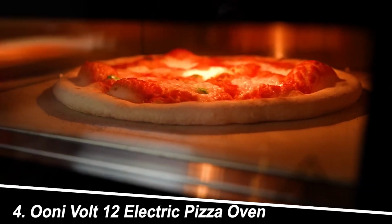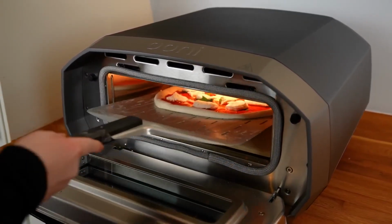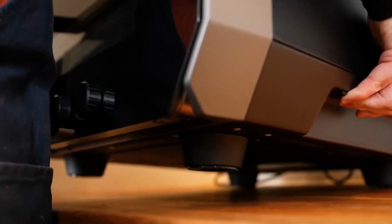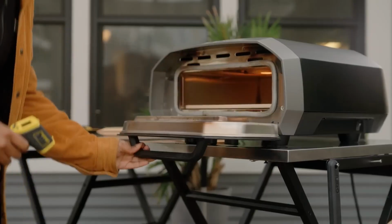Number 4. UniVolt 12 Electric Pizza Oven. This innovative offering from Uni stands out for its versatility. The UniVolt is specifically designed for safe indoor use while still reaching impressive temperatures for authentic pizza cooking. We were particularly impressed by its rapid preheating time and the even heat distribution it provides.